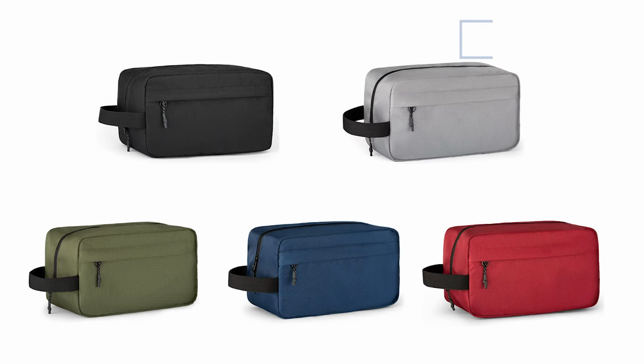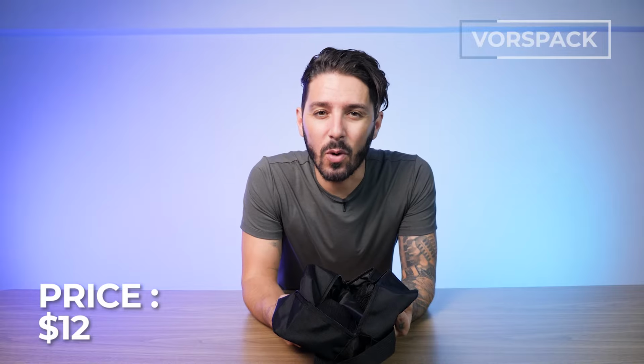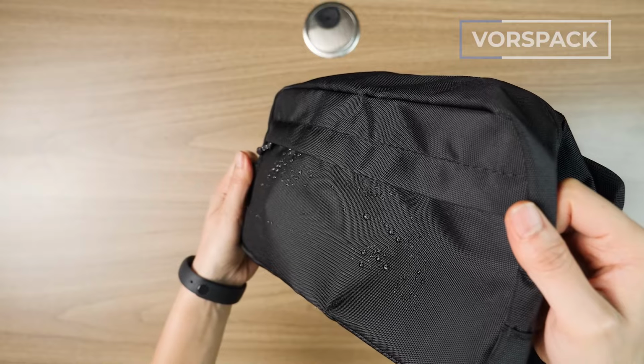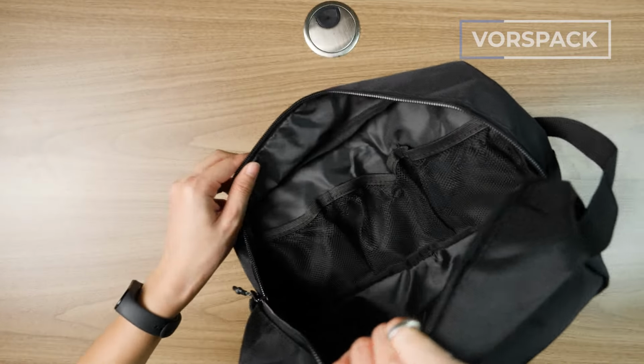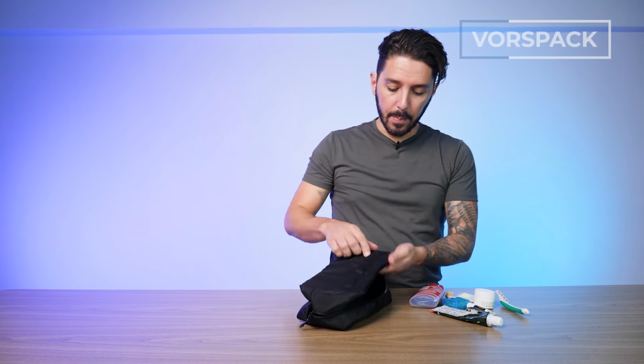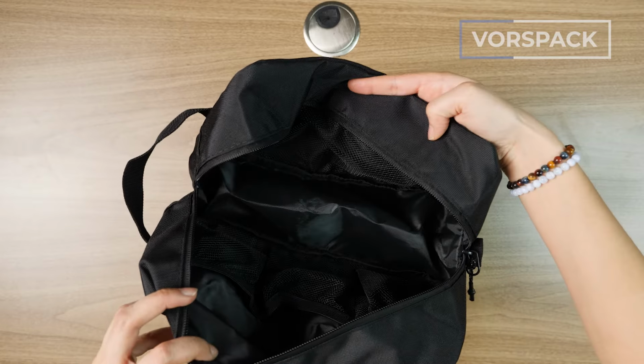You got 5 color options. It's a pretty basic polyester material, and the price, I think for this guy is like 12 bucks. It is water resistant, how much so is yet to be determined. But you got some decent organization and a quick access front pocket. Let's pack it out. This guy's a bit bigger. Actually, it's a pretty beefy Dopp kit, to be honest. I think we're gonna be able to fit everything, no problemo.